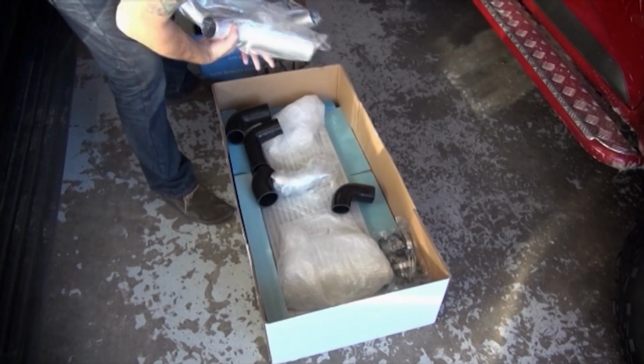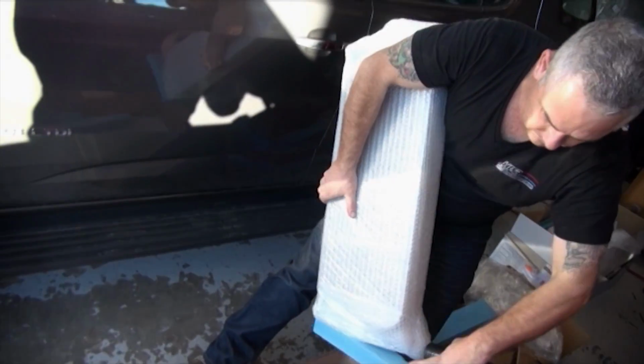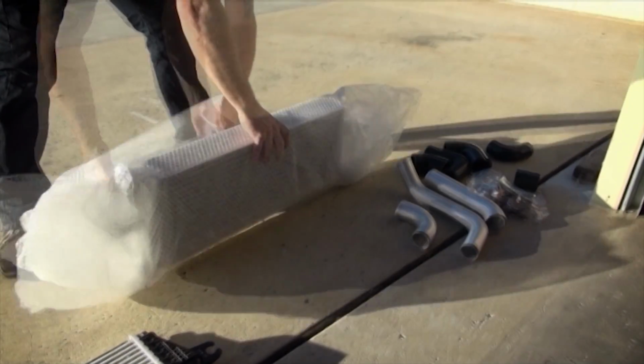In order to make an intercooler more efficient and more reliable, what you do is increase the size of the intercooler and change the construction to a fully welded construction with a lot larger core, which gives you a lot larger surface area, which then gives you better performance.